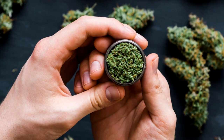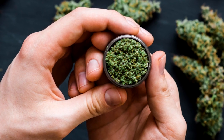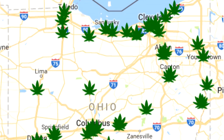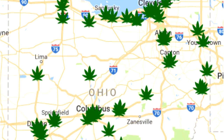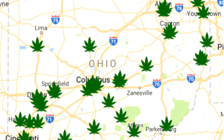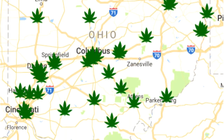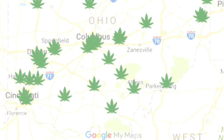During the initial launch, though, the wait time will be longer, much longer. There's so much more arriving in the coming months, though, including dozens of cultivators and new dispensaries. This is a truly historic time for Ohioans, both medical marijuana patients and advocates, and there are so many more historic days coming. Frankly, I can't wait.